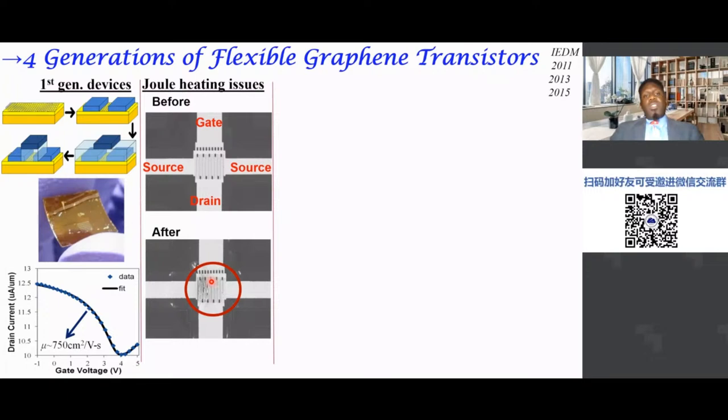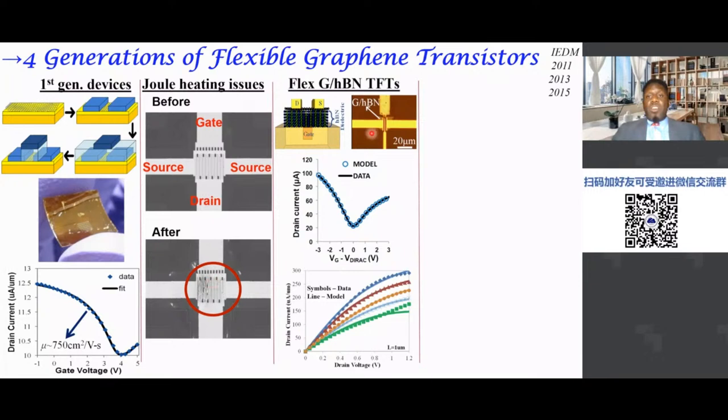And how do you solve this problem? One way to solve this problem, our third generation device, is to use HBN, which I mentioned earlier. HBN is not only very good because it's a very high quality, smooth interface, but HBN is also a very good thermal management material.